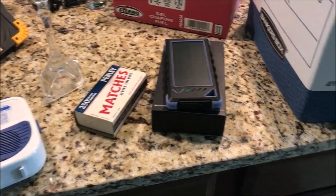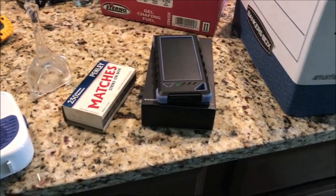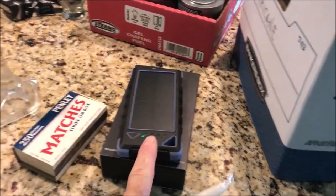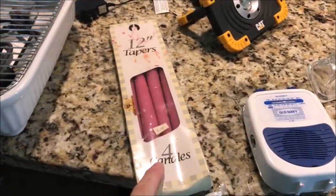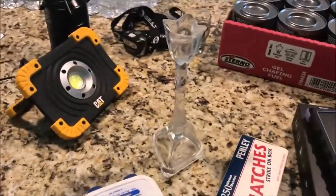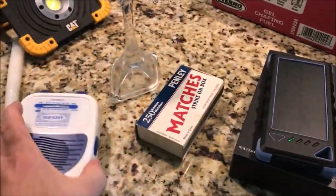Okay, here's something else. We have our little box here where we keep some of our supplies in the event that we have a hurricane and power goes out. We got a solar powered battery pack here. We have candles, kind of an old school way of giving yourself some light. And we have candle holders. Interestingly enough, sometimes we have candles and we forget the candle holders. So, matches to light the candles.